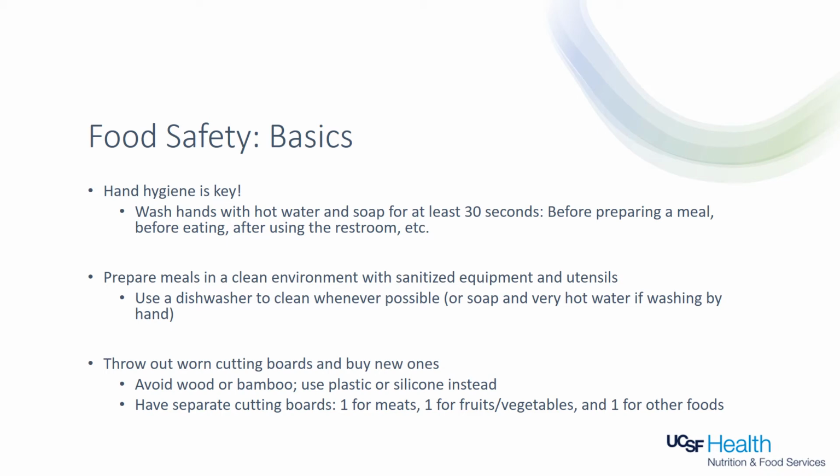The first line of defense when it comes to food safety is good hand hygiene. Always wash your hands before preparing a meal, before eating, or any time when you may be putting your hands close to your face or mouth. Always wash your hands after using the bathroom, after covering a cough or a sneeze, or after touching any surface that may be unclean. Be sure to wash using hot water and soap for at least 30 seconds. Try singing happy birthday to yourself as you wash your hands to ensure you're meeting the full 30-second duration.